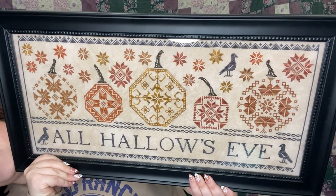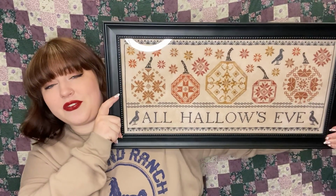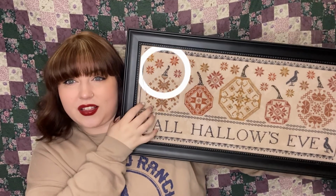I'm so sorry about the ring light glare. I just needed this one protected. So I have this one done just in enough time to put it out for 2 weeks until Thanksgiving is over and the fall season is officially done, and then it will go back in storage, which is why I wanted glass on it, because this is an heirloom piece.